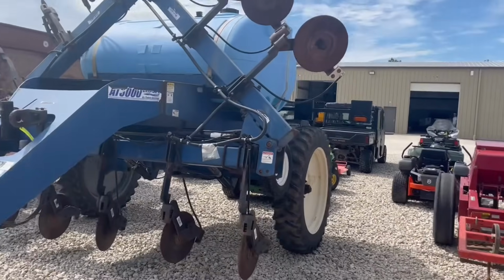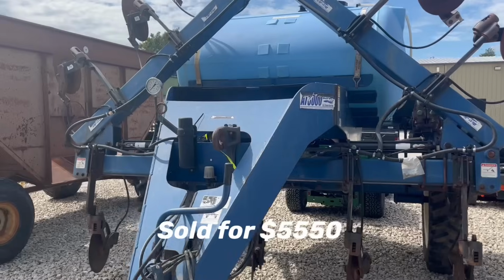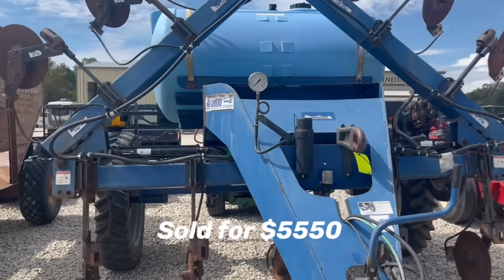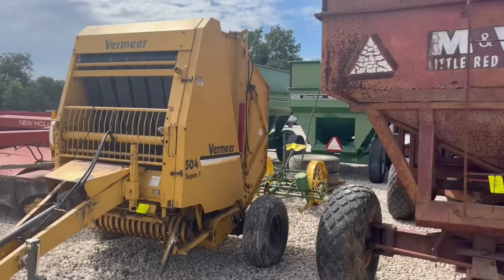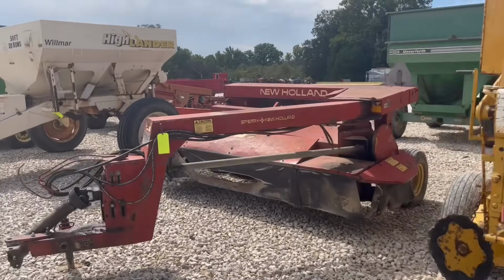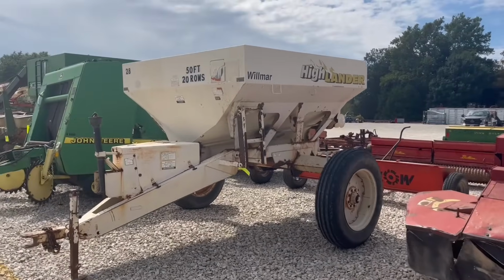Got a Blu-Jet fertilizer injector. That came off of the same farm as that planter there, actually. Very nice rig. They just weren't using it anymore. More gravity wagons. We've got several balers. We've got several disc binds. We've got all kinds of different things. We've got a couple of fertilizer carts in this auction.